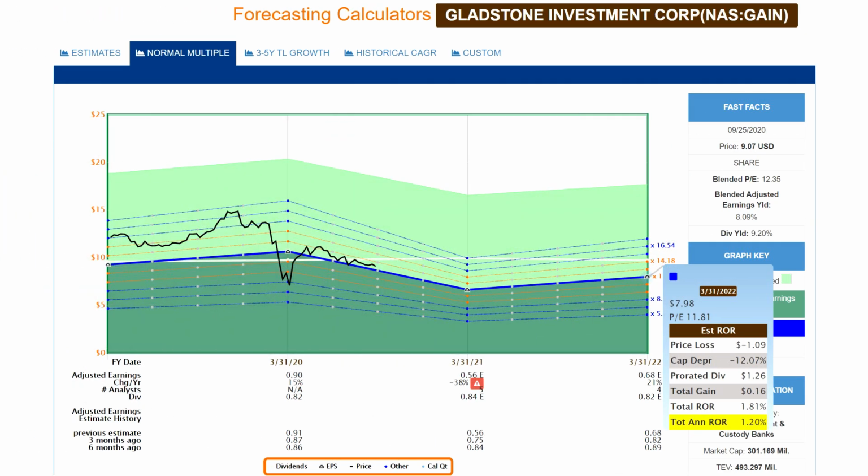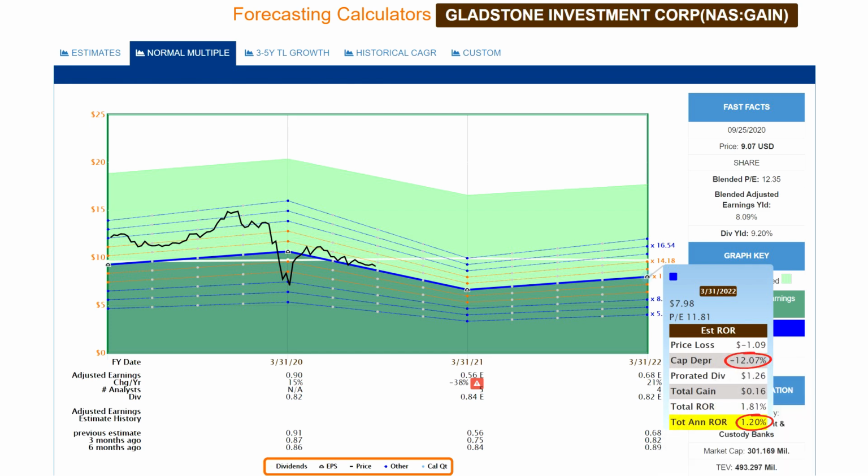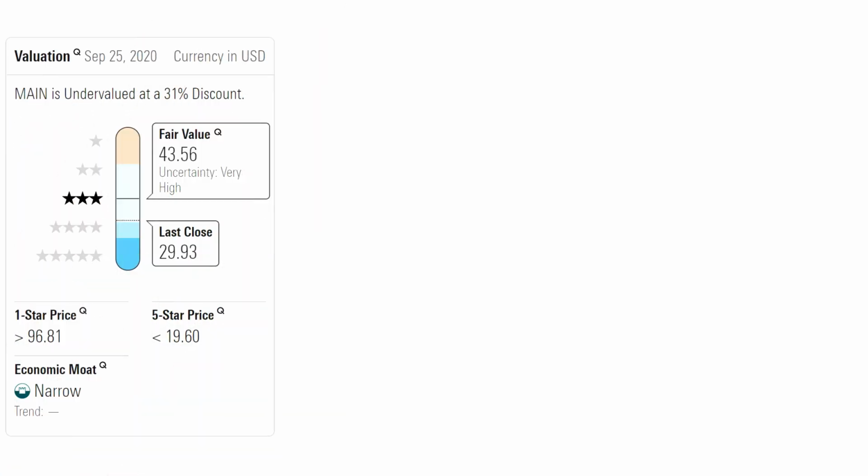Based on FastGraph's forecasting calculator, if the share price returns to the normal PE by the end of 2022, given expected reductions in earnings, we would only see a 1.2% annual return, and that is with dividends, given capital depreciation of 12% is expected. Briefly, what do analysts say about our 3 BDCs?